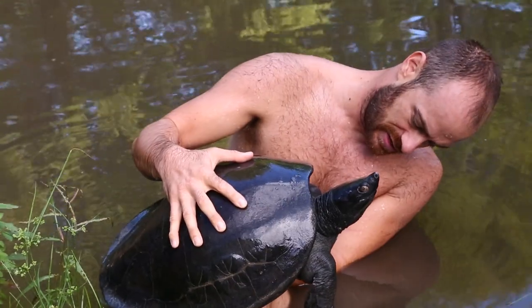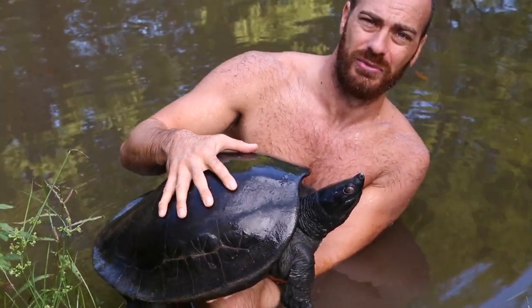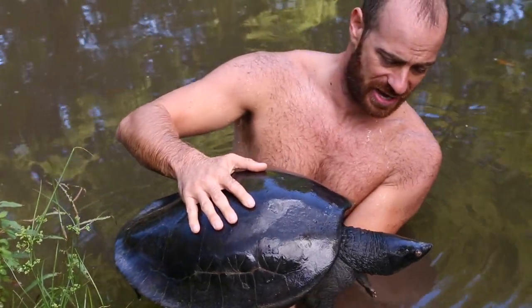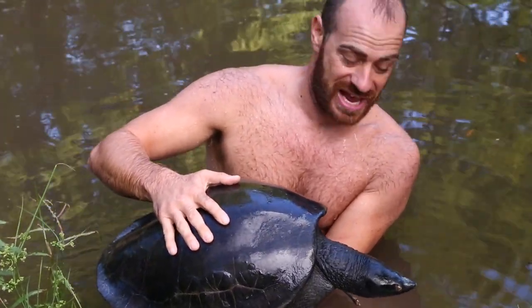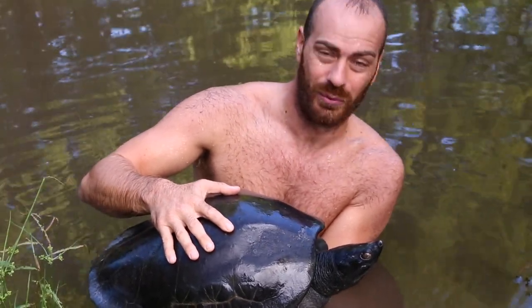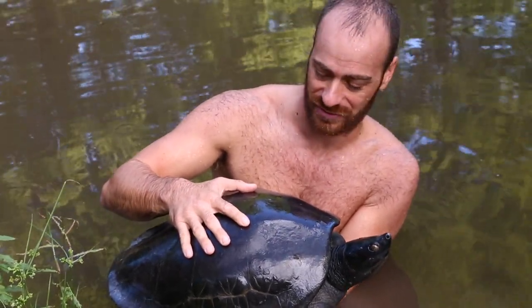But my gosh. What a pretty animal. You can see why they call them the Royal River Terrapin. They truly are royalty here at Kamp Kenan. Well, folks, we got three terrapin. We got one of the Fly River Turtles.